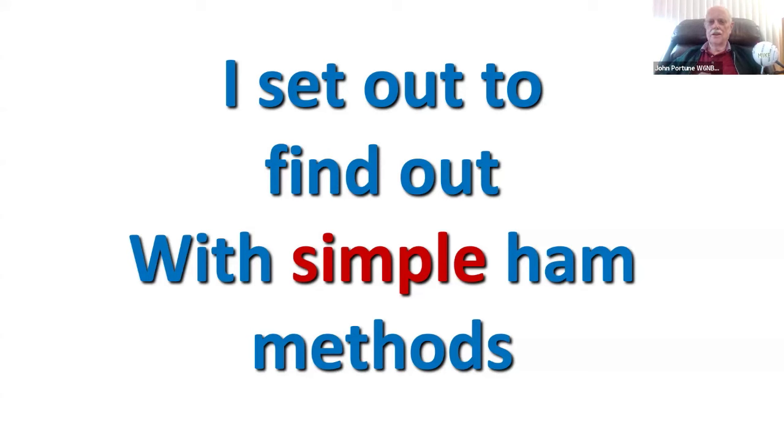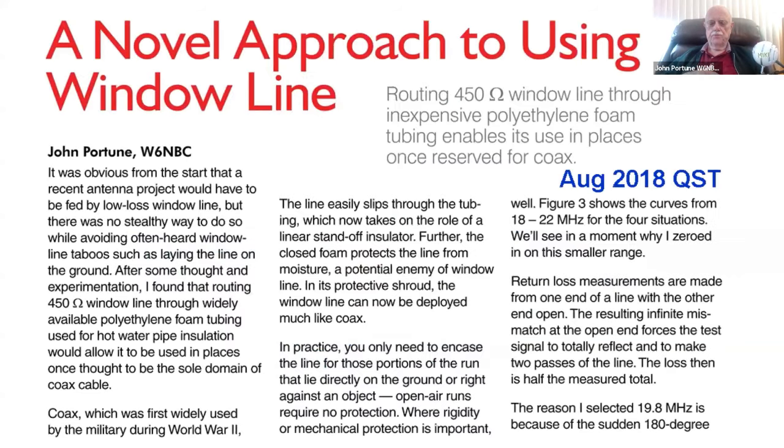I'm not going to conduct super technical tests here. Just some simple ham comparisons. How does a piece of open wire line buried underground compare to a piece of open wire line in the open air? I wanted to test that in some simple yet scientifically accurate way. And that's what you're going to see here.